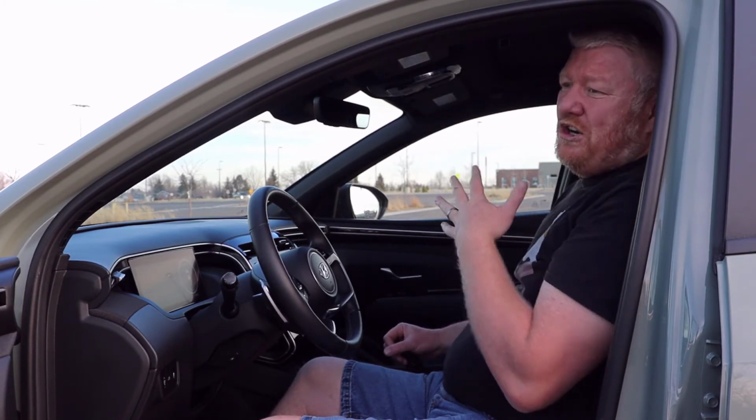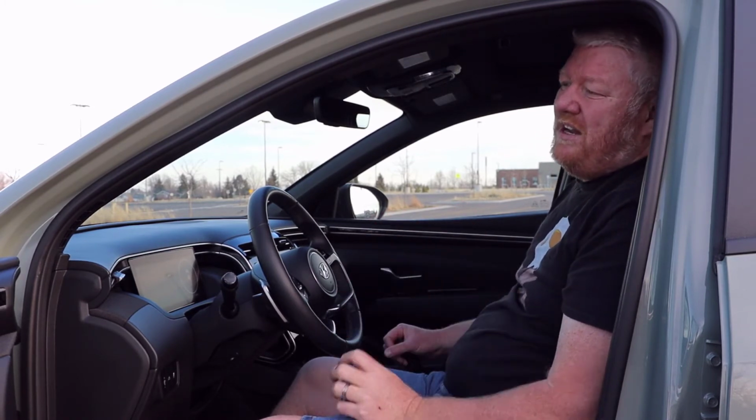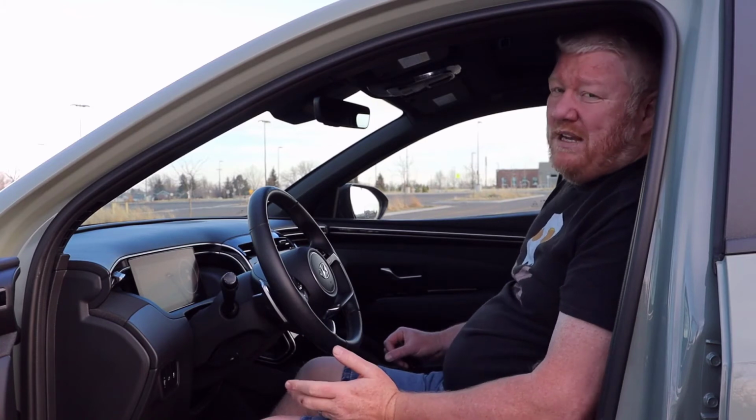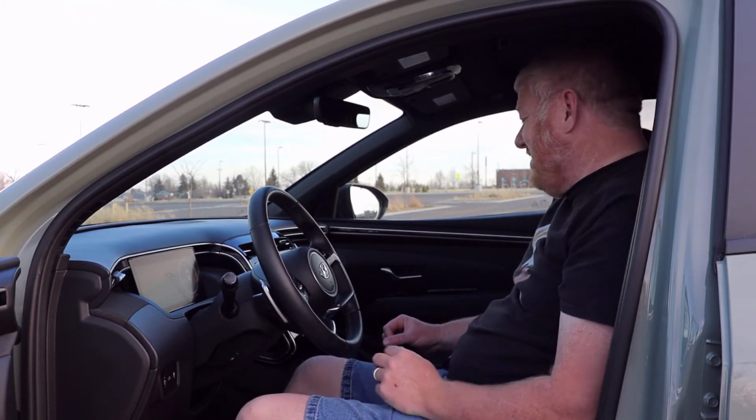But the side mirrors are a good size. They're not big, but they're not too small either. They're just about right. So as long as you're not towing something large, those side mirrors are great. If you are towing a long trailer, you probably just picked the wrong vehicle for that. That's really the best way to put it.